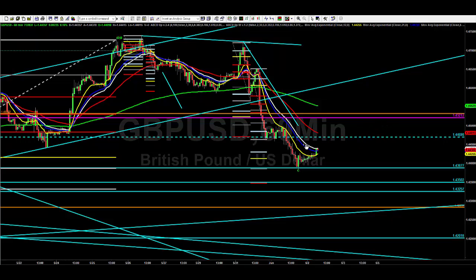So you could just get a little bit of a pullback, maybe test this line down here and then continue its sell-off. So that's what I'm going to be looking for in cable. Certainly, I think 143.50 looks likely if this is a fast market.